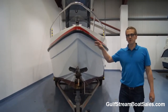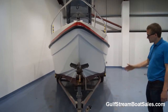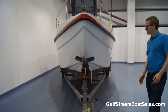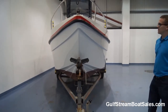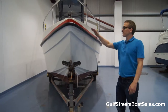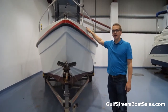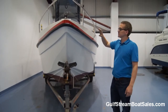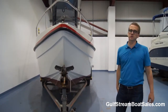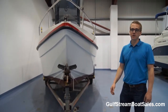If you take a look at the front of the boat, you'll notice that she has a nice slender profile, and she's got a very fine entry at the bows. So you've got a nice deep V up at the forward section of the hull, and it comes to a nice fine point. We've also got a high prow on her as well. The gunwales come up very high whenever you're standing inside the boat. So it makes her an excellent sea boat. They're very well built, very solid construction, and they perform really well in rough weather.